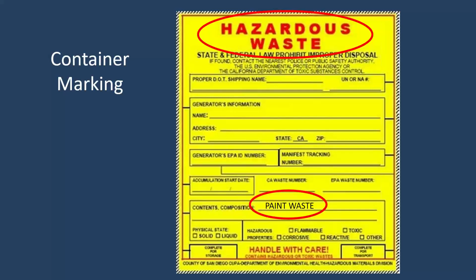Lastly, don't forget that if you can't see the words, you can't read the words. These labels or markings must be visible or the words are useless, and you'll be in violation.